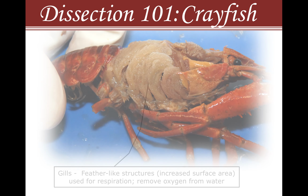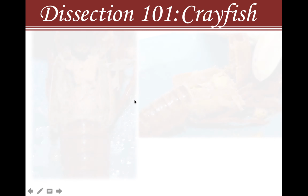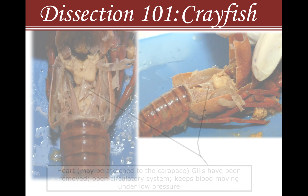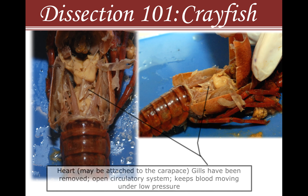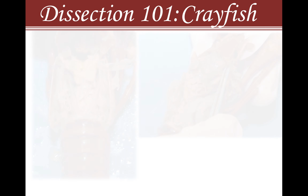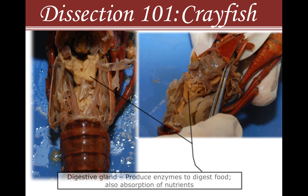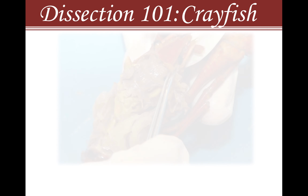So now what you're going to see is this. These are gills, feathery-like structures, obviously used for respiration and remove oxygen from the water. And then you have to remove those. So then you remove those, and you'll get to the heart that sits underneath it. Crayfish have an open circulatory system. Right by the heart, you see the digestive glands, help produce enzymes to help digest food as well as absorb nutrients.